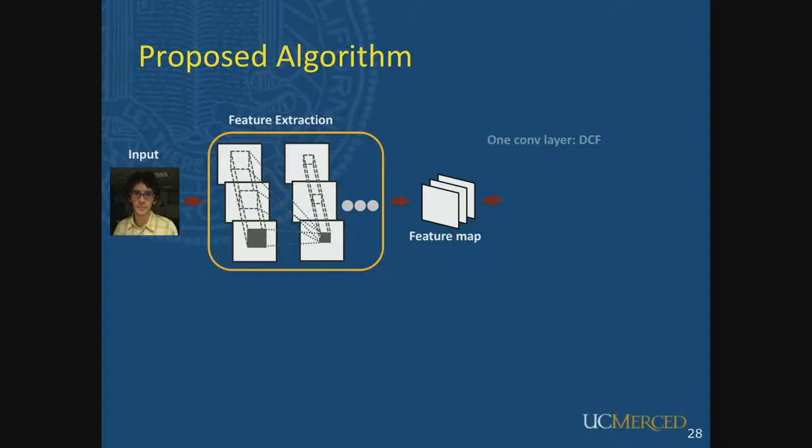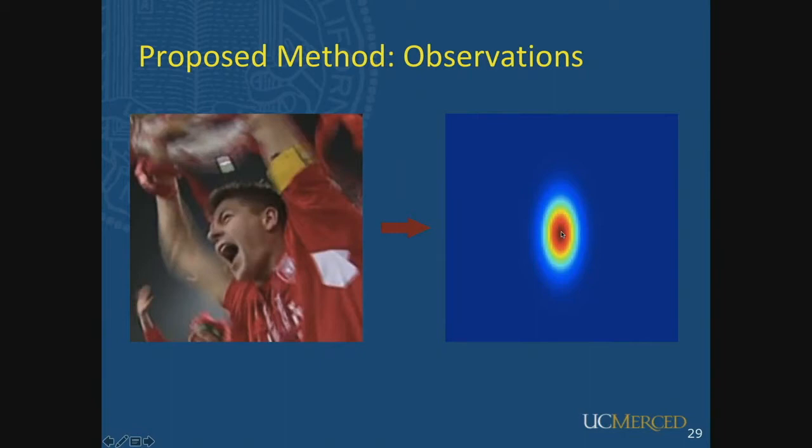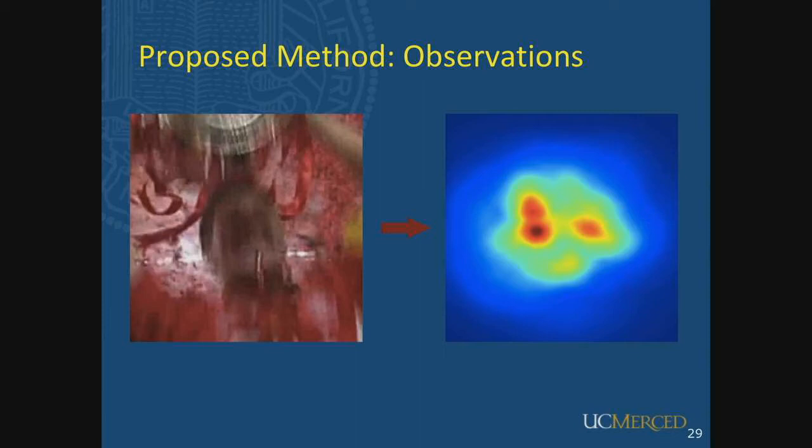What it does is that we want to correct. So what is this? If you use a regressor or correlation filter to track this object, then you'll find that there is a heat map that tells you where the object is likely to be. But it is not so accurate. It is accurate when the object is clear, but when you have a blurry image, it's not so accurate.